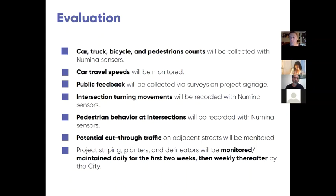The Numina sensors are video. That's how the data is collected, as well as the pedestrian behavior at intersections. We're also going to be paying attention to potential cut-through traffic on adjacent streets. That was something that was mentioned at the last CAC meeting, and just something that we're going to want to flag as another potential impact of the demonstration.